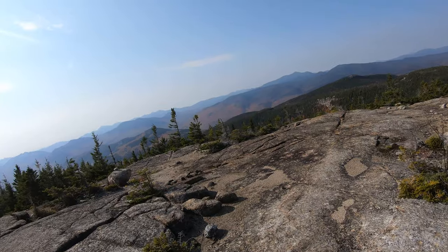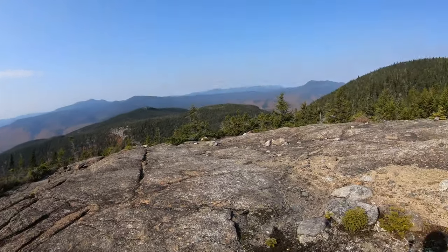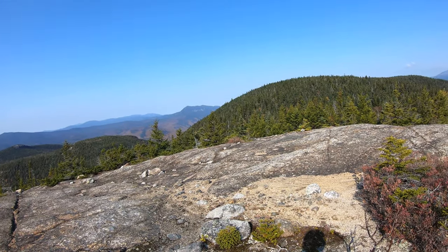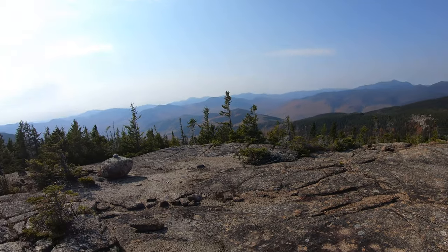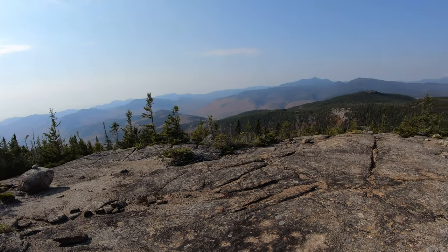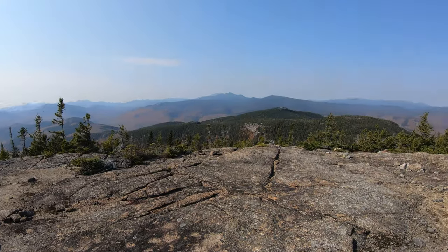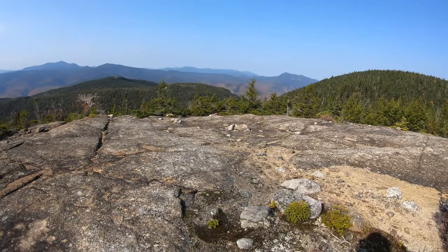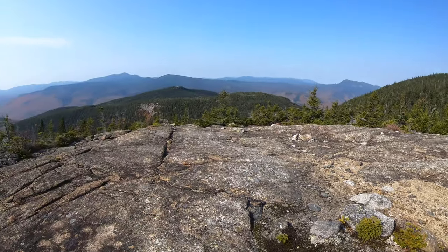We decided to do a quick detour to Resolution South Knob. It's a little trail off the path. It's basically a bushwhack, a lot of down trees too. But I'd say definitely worth it. Extra small mileage to get here.